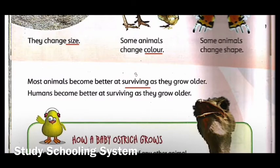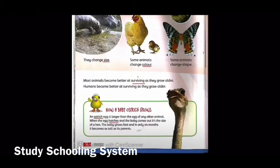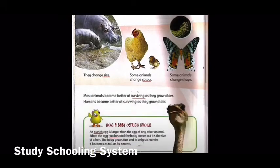Okay, let's continue reading. Most animals become better at surviving as they grow older. Humans become better at surviving as they grow older. So what do we know, students, from this? That humans and animals, they get better at surviving as they grow older. Why is this? Why are they better at surviving when they grow older? Yes, because they grew up, they learned, they know how to take care of themselves, so they can survive easily. So this was very straightforward. There's nothing special in here.